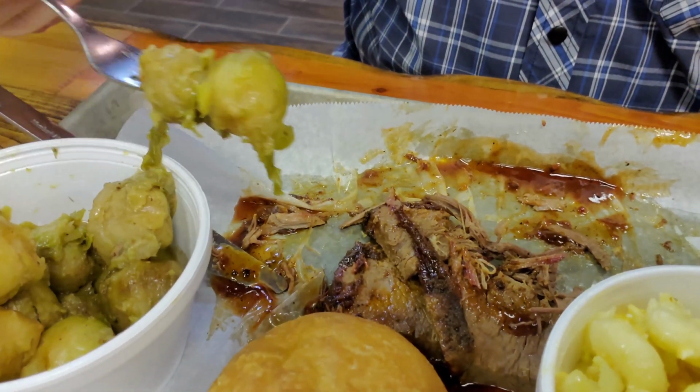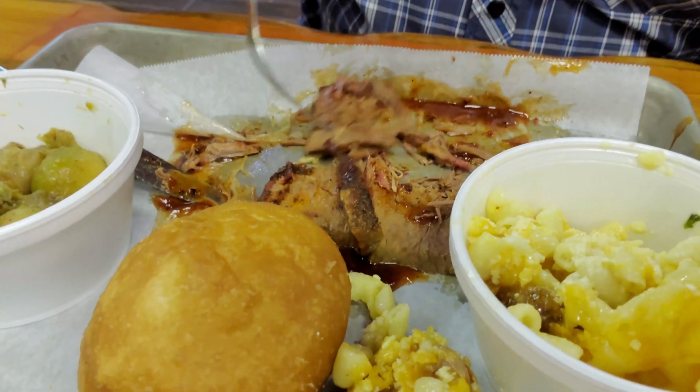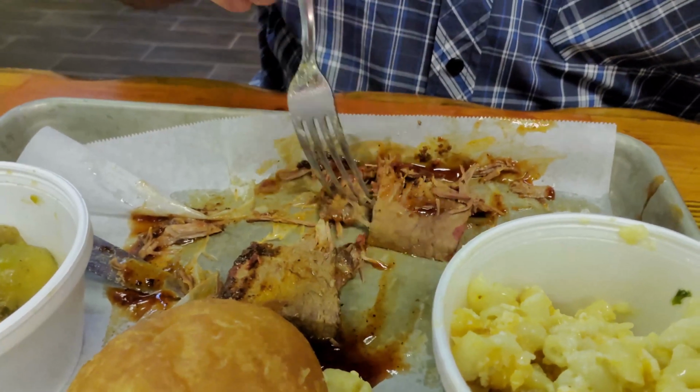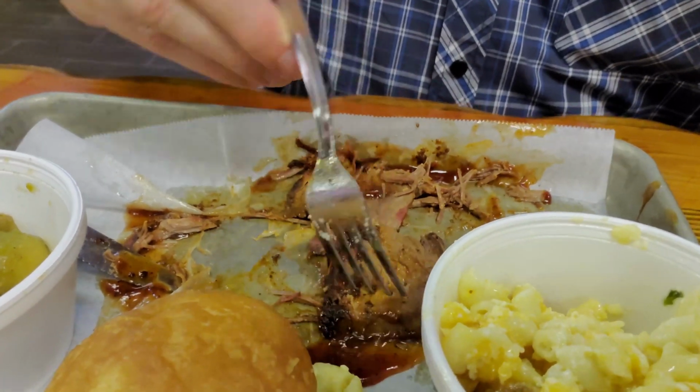The Brussels sprouts are quite cooked. There's no crunchiness to them at all. Some people like charred Brussels sprouts. These are definitely softer, more boiled style, but they're pretty good still. And the brisket overall is certainly a nice one. There's lots of it that you get too.